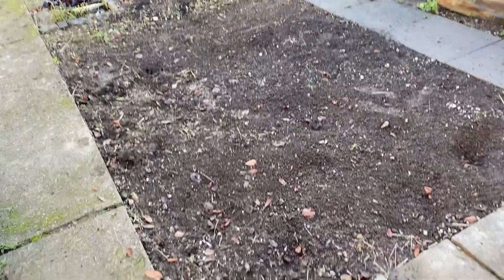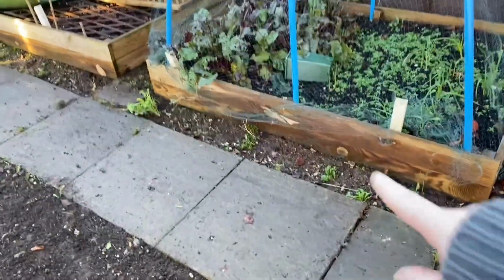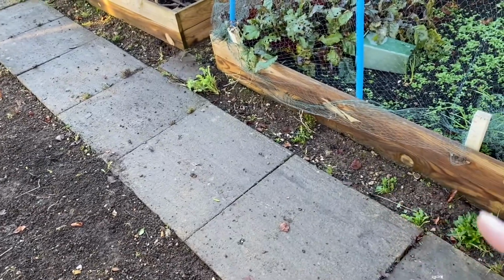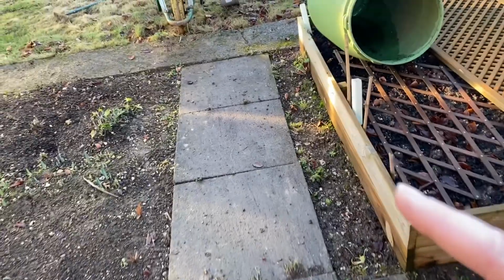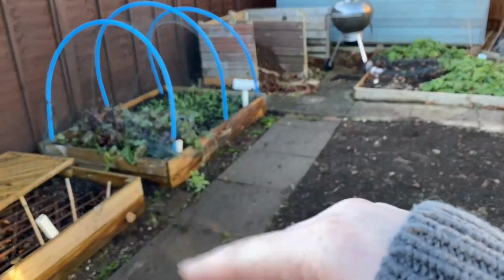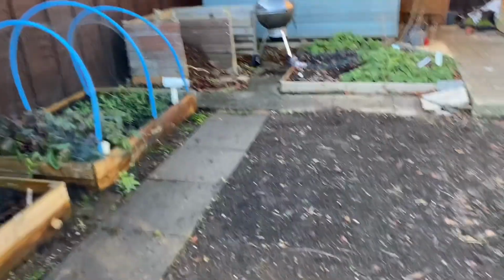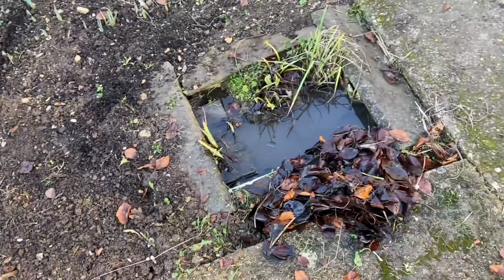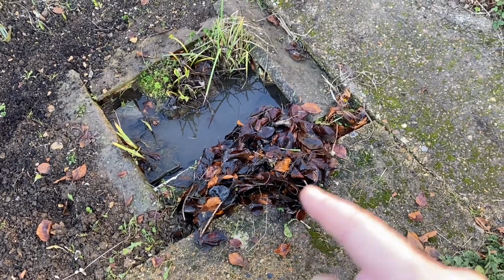I've got some wood I can put on, and I've got rid of all the leaves down here. I'm pretty sure these are all weeds, but I'll just make sure before I pull them out. And I've swept the paths a little bit. I've still got loads to do up here and around here, but it's a start. I've cleared the pond because there were loads of leaves in there, and I've just left all the leaves there just in case there's any wildlife that can crawl back in.